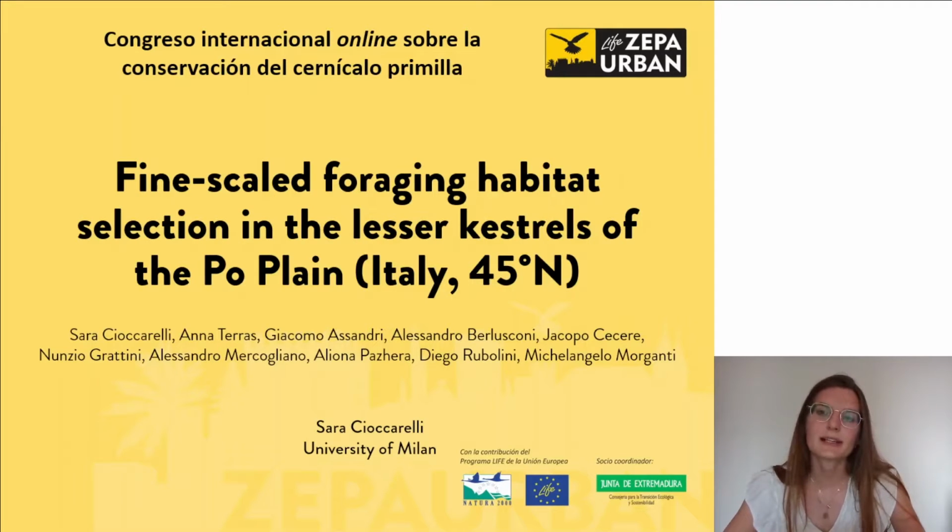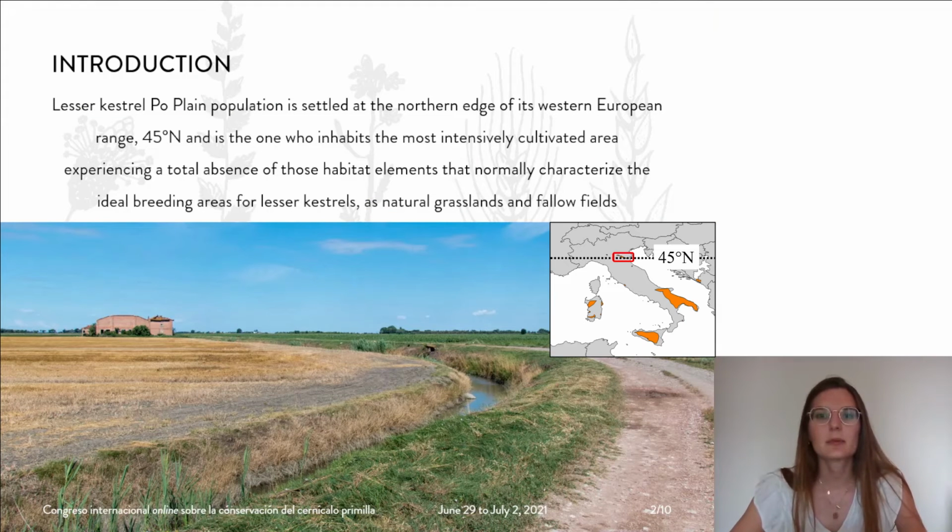I'm Sara Cioccarelli from the University of Milan, and I will talk about fine-scale foraging habitat selection of the northern population of lesser kestrel. This population is settled in the Plain at the northern edge of its western European range. This population inhabits the most intensively cultivated area, where the majority of crop is represented by alfalfa and winter cereal.